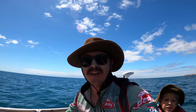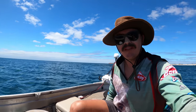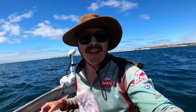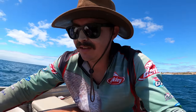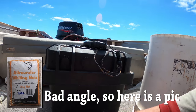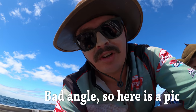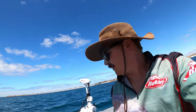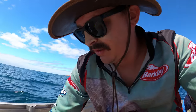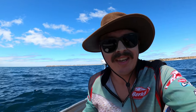All right, tactics are pretty simple for us to catch a few King George whiting. We've come out to about 6 or 7 meters of water. Just dropped the mincota in and having that work as the anchor. This is the secret weapon, all round whiting nuts. We're just going to lob all those into the water, hopefully attract in the whiting. And then for bait, got a few squid rings, we cut those into strips, drop them down, and hopefully we get us a lovely feed of King George whiting.